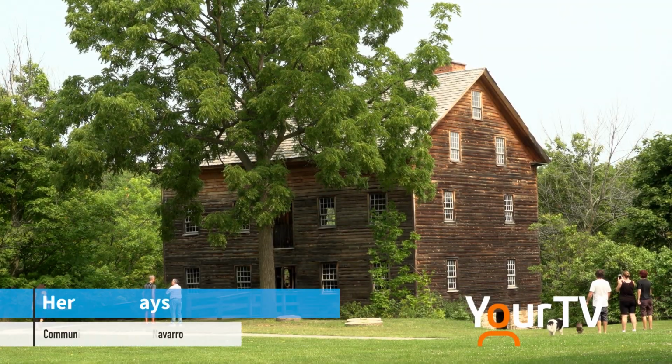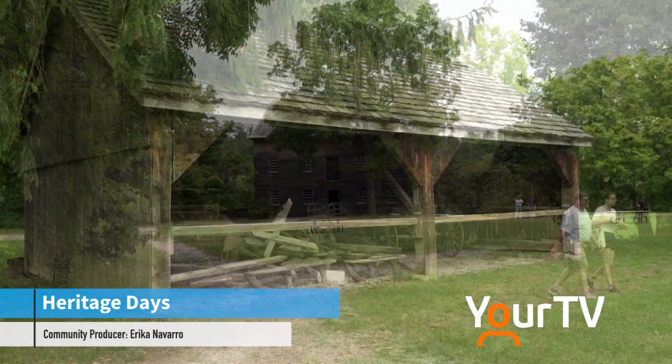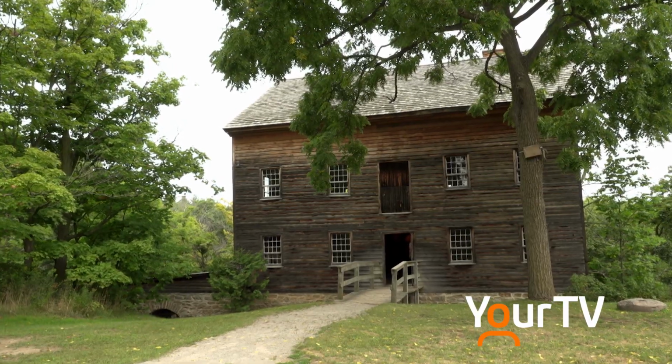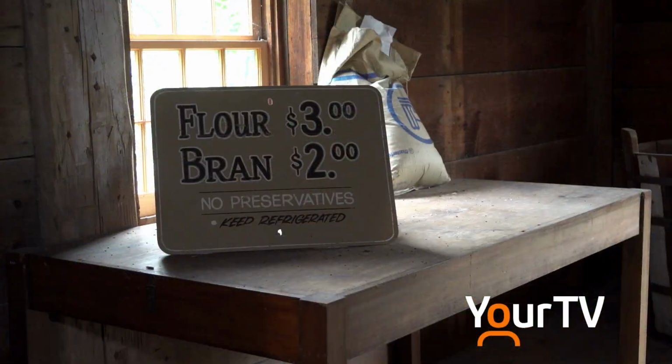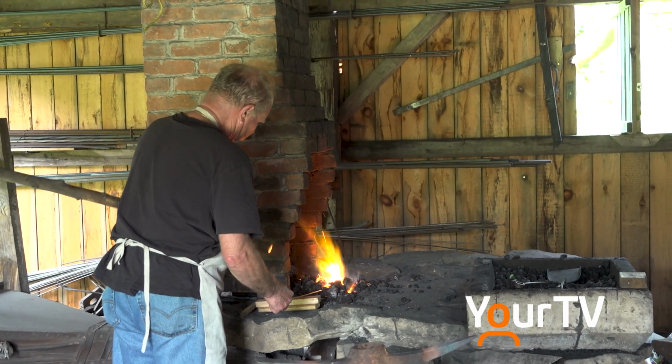Heritage Days are an opportunity to showcase our fantastic site and our historic village called Glen Elgin here at Balls Falls Conservation Area. It's an opportunity to demonstrate to our guests what life was like when Balls Falls was settled by the Ball family in 1807 and thereafter. What milling was like in our grist mill, and to showcase blacksmithing and what took place at that time.